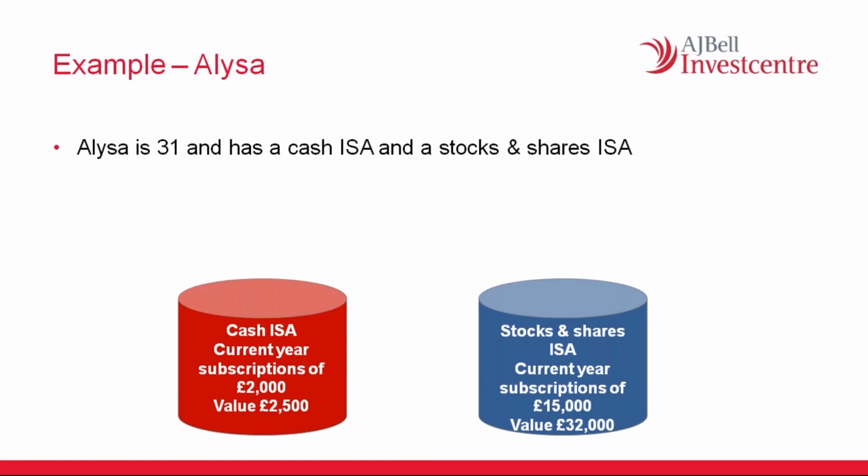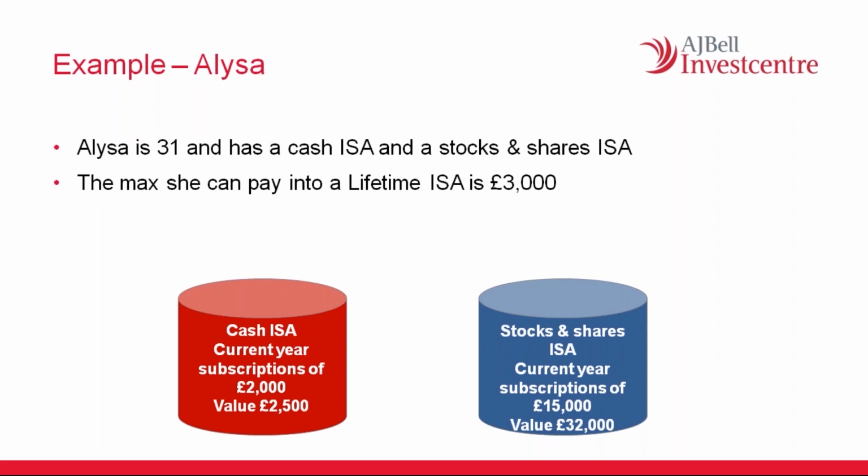Let's look at an example. Alysa is 31. She's got a cash ISA and a stocks and shares ISA, but she is now thinking about taking out a lifetime ISA. In this tax year, she's already paid £2,000 into her cash ISA and £15,000 into her stocks and shares ISA, making £17,000 in total. If she wanted to set up a lifetime ISA, the maximum she could pay into it would be £3,000, not the 4,000 payment limit. And that is because her overall ISA allowance is 20,000 and she has already used up 17,000 of it.